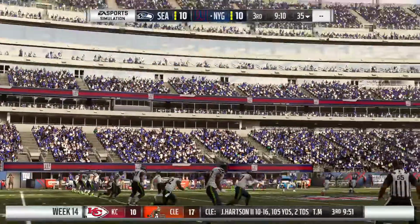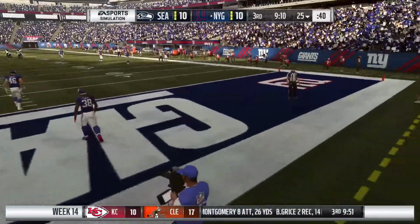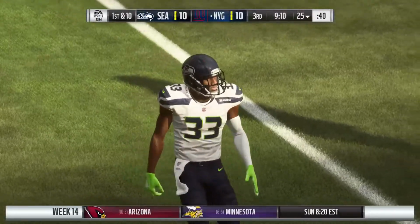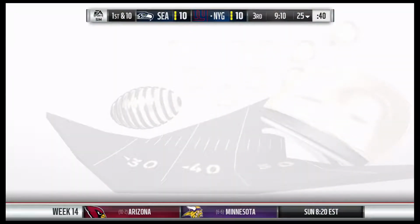So all square here in this third quarter as the kick's away. And this will not be returnable. It's out of the back of the end zone for a touchback. Here's the Giants.